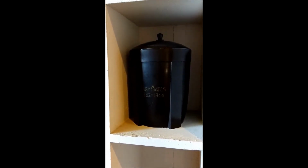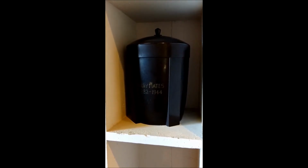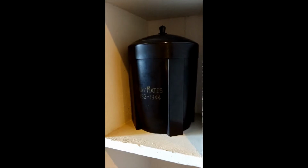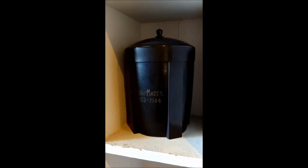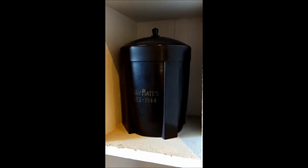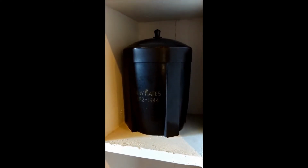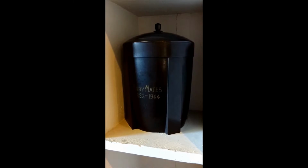Here's a style of urn I wanted to point out that's very unique. Looks like an urn, doesn't it? Well, it's actually made of plastic, or like a Bakelite type material. This urn was made by the Gorham Company, and notice the date on it, and notice that it's plastic.